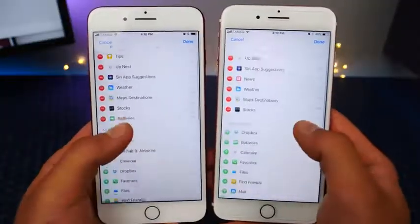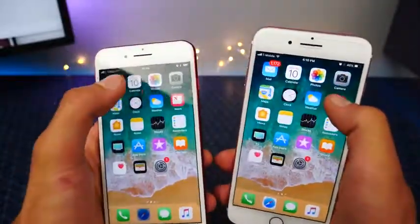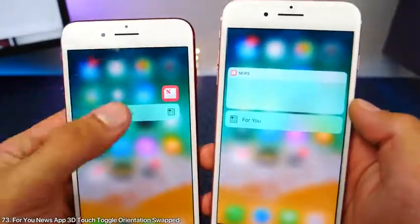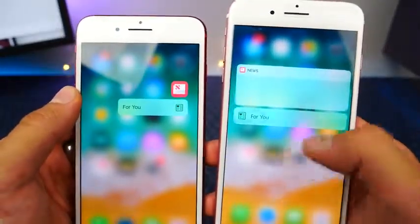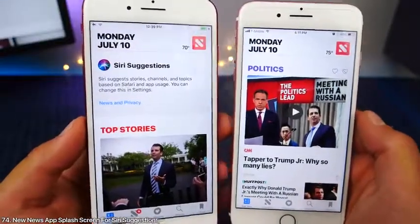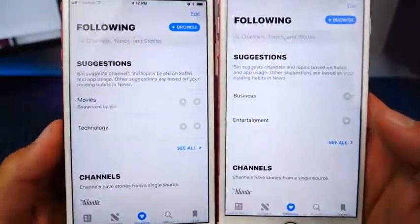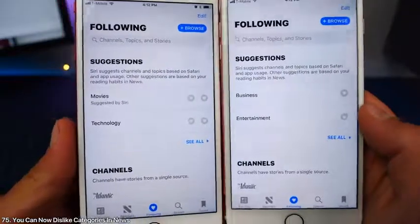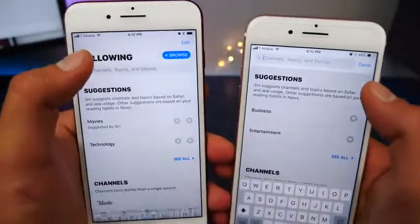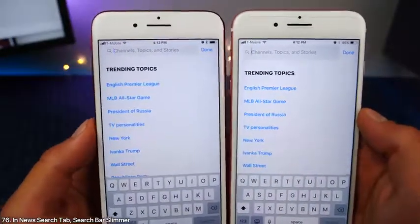In a seemingly deliberate choice by Apple, the News app widget has been removed, and you can no longer access it by 3D touching on the app. It's just not there. Now in its place, the For You tab has been slightly rearranged. When I jumped into the News app on iOS 11 Beta 3, I got this splash screen here for Siri suggestions. Never have seen that before. Jumping into the following section, you'll notice that you can now like and dislike certain subjects, where previously it was only just the little like or love icon. And in the search tab, you'll notice the search bar over here is a little bit slimmer than it was before.